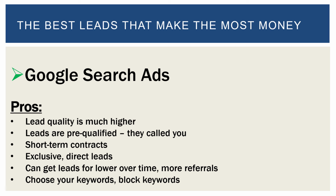someone uses your remodeling company, naturally their friends are going to ask who they used after they see a kitchen remodel or something like that. So if you have 10 clients, they tell 10 friends that tell 10 friends, it could keep multiplying. So even Google search ads might be expensive.